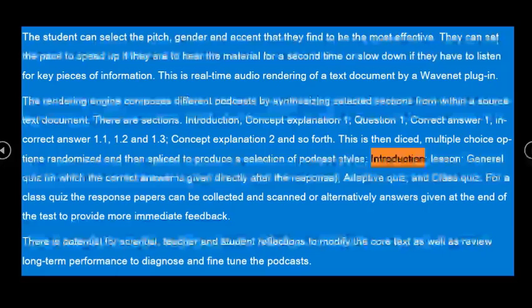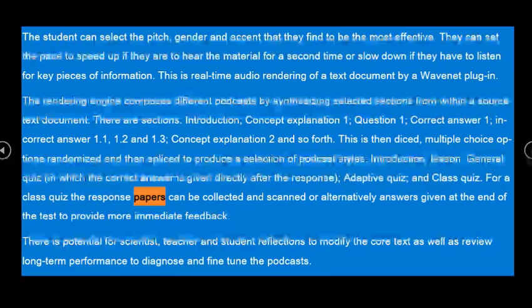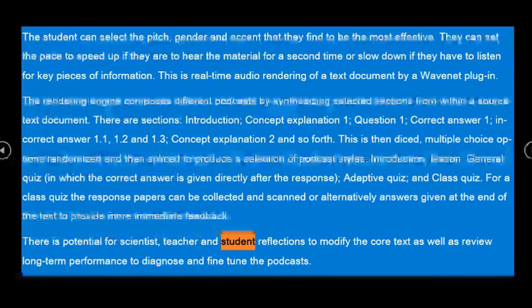podcast styles: Introduction, Lesson, General Quiz, in which the correct answer is given directly after the response, Adaptive Quiz, and Class Quiz. For a class quiz, the response papers can be collected and scanned, or alternatively answers given at the end of the test to provide more immediate feedback. There is potential for scientist, teacher, and student reflections to modify the core text, as well as review long-term performance to diagnose and fine-tune the podcasts.